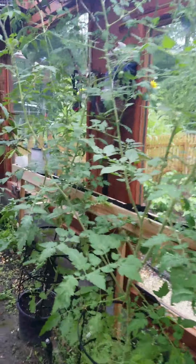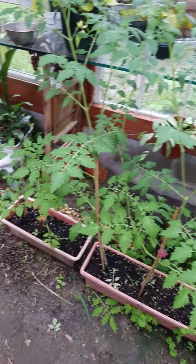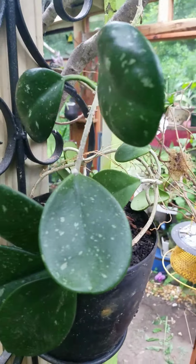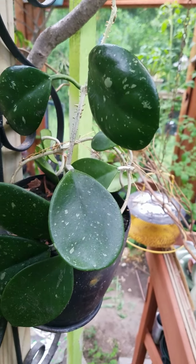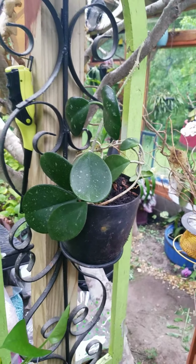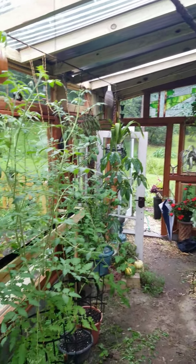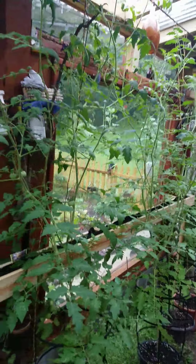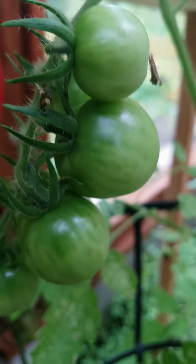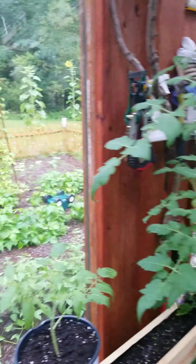I got a new Hoya. It is called Obovata. The leaves are round. Well, almost round. Teardrop. Somewhere in there. Well, I can't wait for the tomatoes to ripen. And the garden is getting wet.